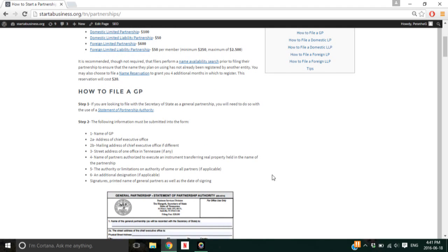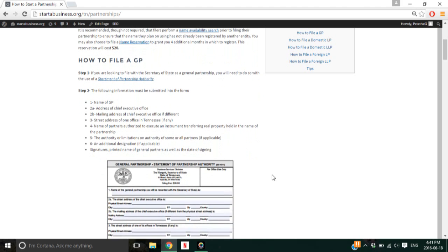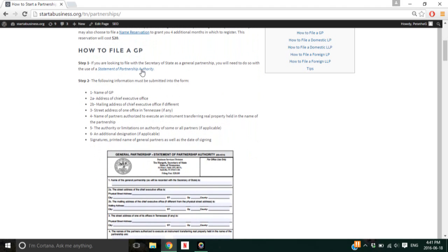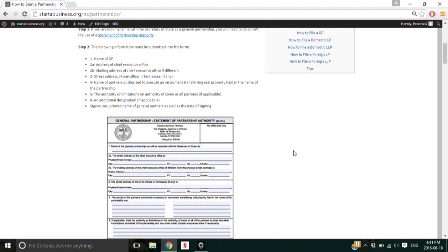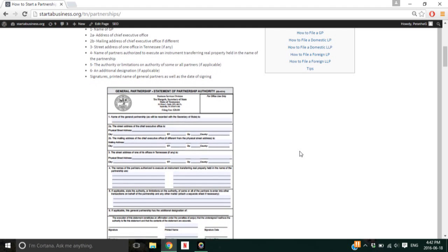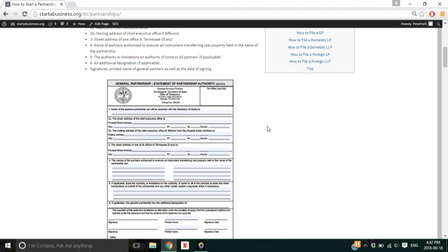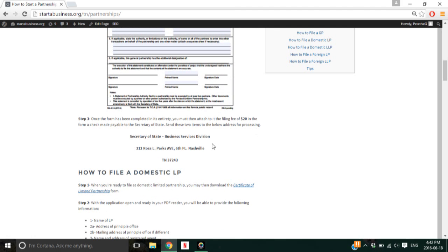So I'm just going to go over a couple of the PDF files, but for the most part, the process is the same. For a general partnership, filing a statement of partnership authority, you can download it here. You're going to need the name of the general partnership, the chief executive office and the mailing address of that office, the street address of one office in Tennessee if there is one, the name of the partners who are authorized to execute an instrument transferring real property held in the name of the partnership, the authority or limitations on authority of some or all partners, any additional designation, and signatures, printed name of general partners, as well as the date of signing.